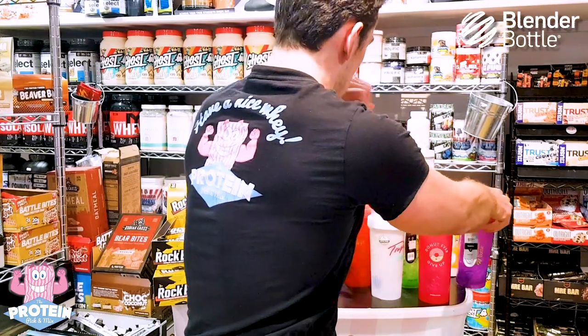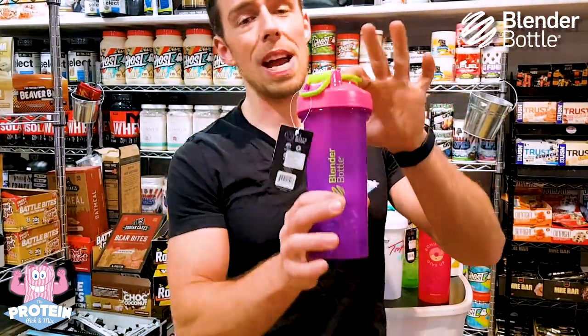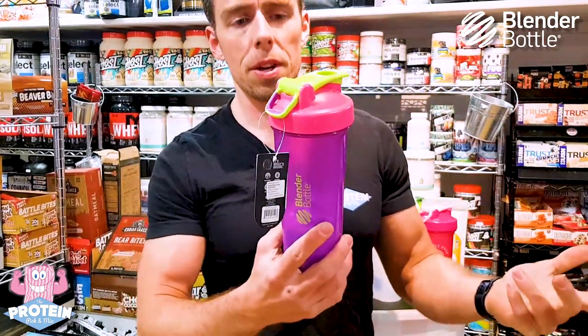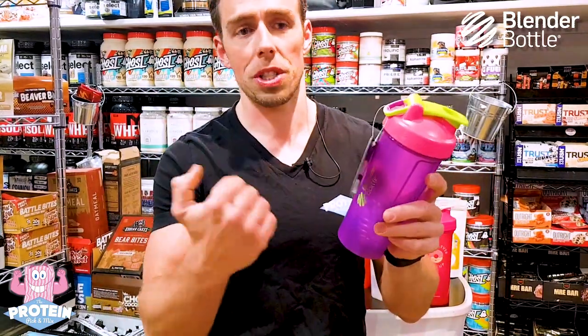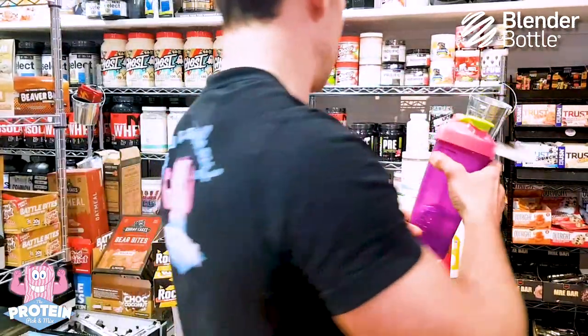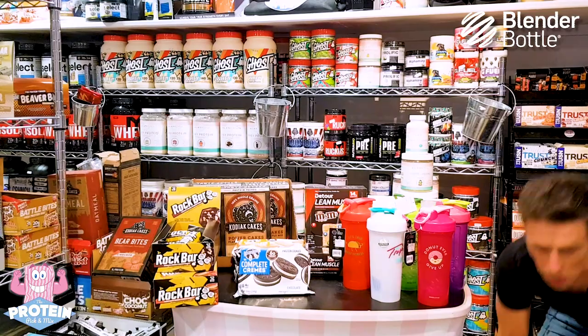And final one here. This is the colour of the month. It's the 80s ski bum is what they're terming it. So this is the January colour of the month. They have a colour of the month club for people who collect them. Same as Ghost have a shaker of the month. It's that kind of deal. BlenderBottle just like that. And yeah, we love the colour scheme. It's very standoutish in 80s and neon and the rest of it. So yeah, very cool.